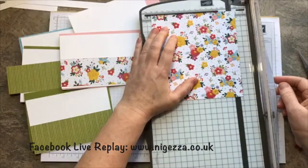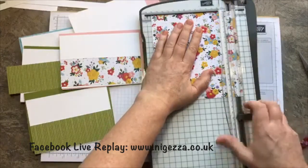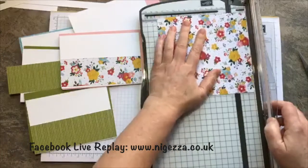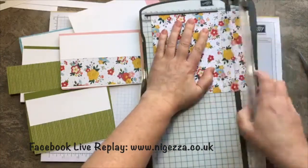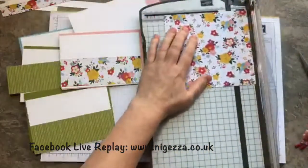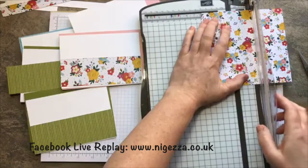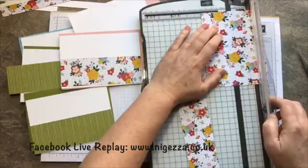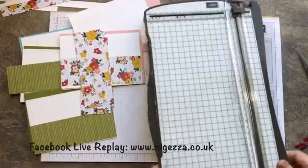And then we'll cut again. I'm going to have some little bits left over which I might use for something else. That might be used for someone else. We're going to go 2 again, I think, and then that's quite simple, isn't it? Simple little half sheet wonder. There we go.